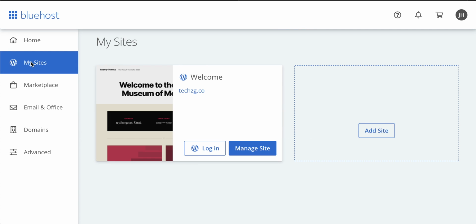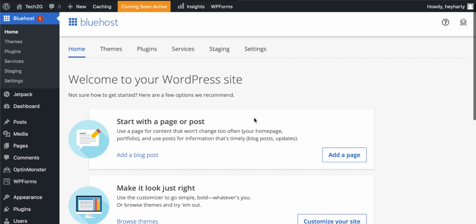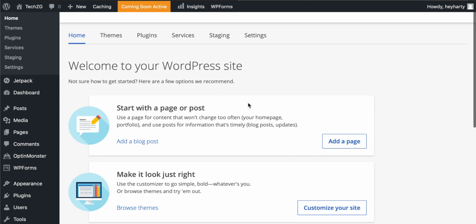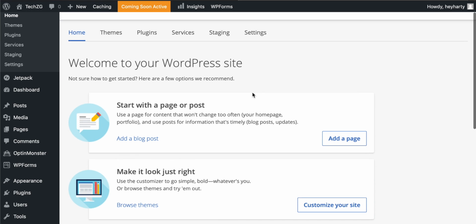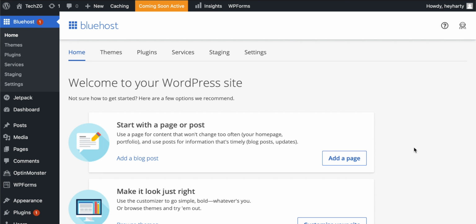And now we go to My Sites and we definitely want to log in with WordPress and we can get right into WordPress editing our website. And that's it. We're now in WordPress and we can change absolutely everything about the website that people will see when they come to our domain name. Really exciting, and there's so many things we can change. Right, now let's get into the good stuff and actually start changing our website.